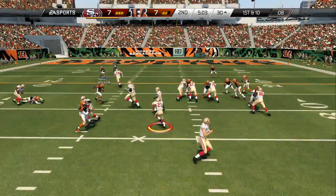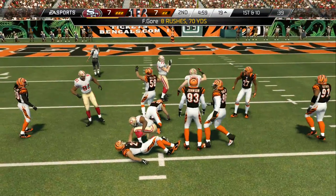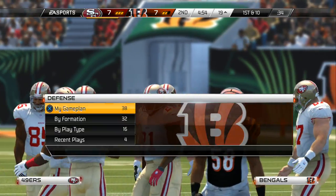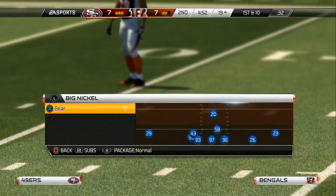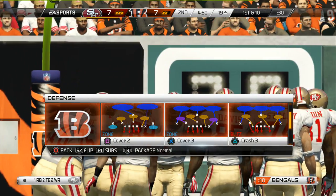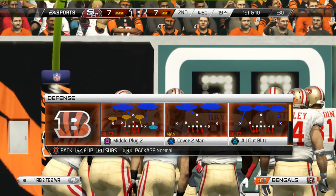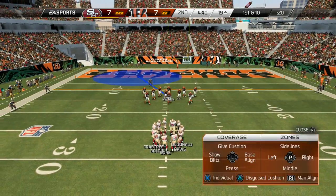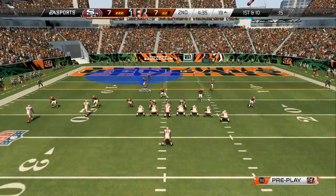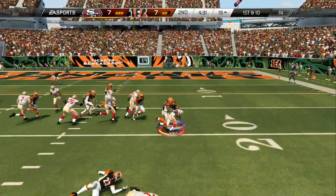First and 10. To the ground here, taking it up the middle. They bring him to the turf. This has been a nice little drive by the offense. They started out in bad field position. Look at them now inside the red zone. Let's see if they can pay it off. This long drive continues. First and 10. Wasting no time. Here's the toss to the outside.